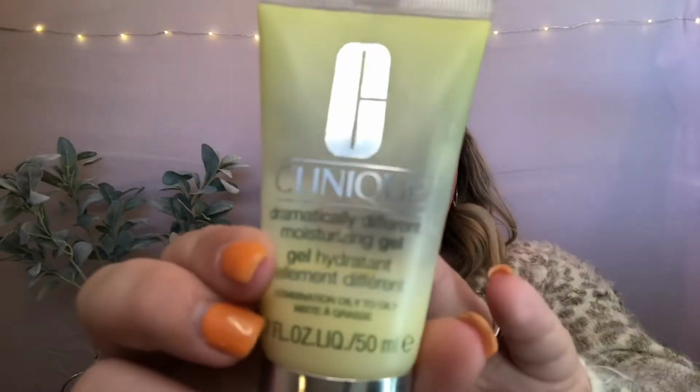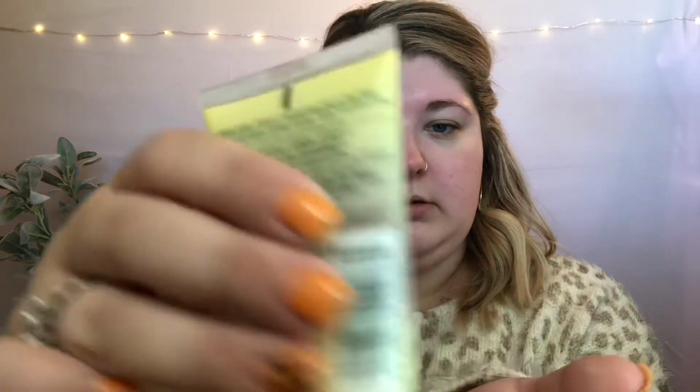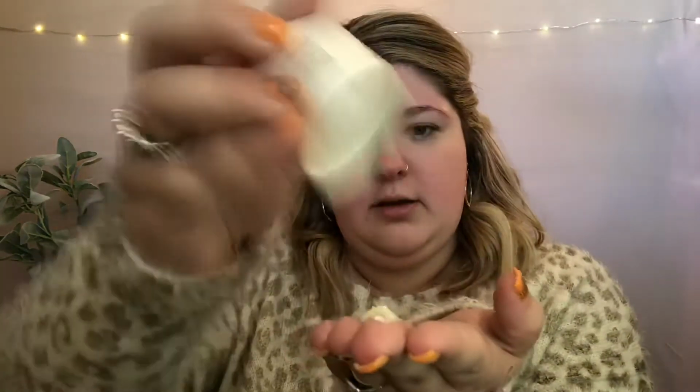Now I'm going to moisturize my face with my Clinique Dramatically Different Gel Moisturizer, and I mix that with the Cosmetics Pure C Vitamin C Crystals. Just going to put a little bit of my Clinique on my hands. So I do a good size drop on my hands, but not a ton. This little does go a long way. And then a couple shakes of my crystals. Mix them together in my hands and then just apply them to the skin.